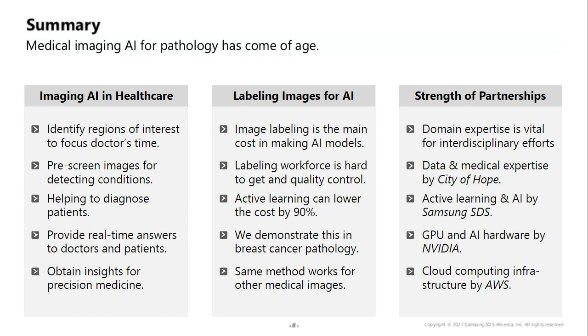And so by putting all four of these partners together, we can really make this happen and provide a real AI imaging system that in this case diagnoses breast cancer, but could diagnose a plethora of other diseases based on various imaging technologies like MRI, CT, X-ray, ultrasound, and so on.